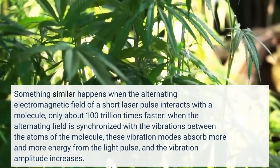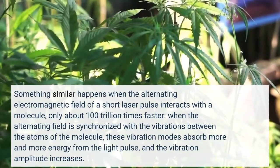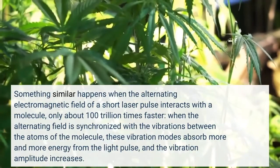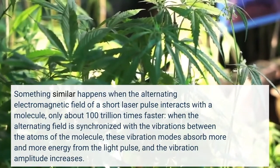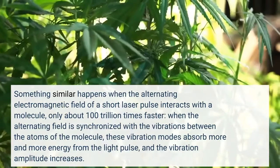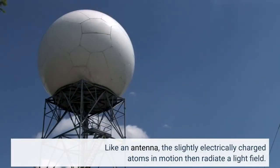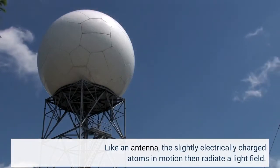Something similar happens when the alternating electromagnetic field of a short laser pulse interacts with a molecule, only about 100 trillion times faster, when the alternating field is synchronized with the vibrations between the atoms of the molecule. These vibration modes absorb more and more energy. Like an antenna, the slightly electrically charged atoms in motion then radiate a light field.